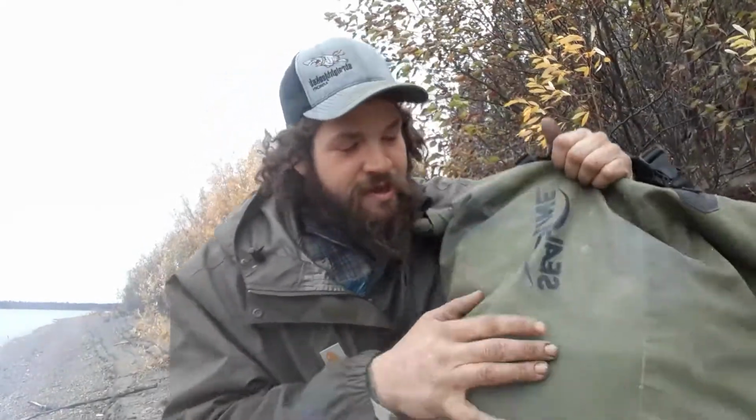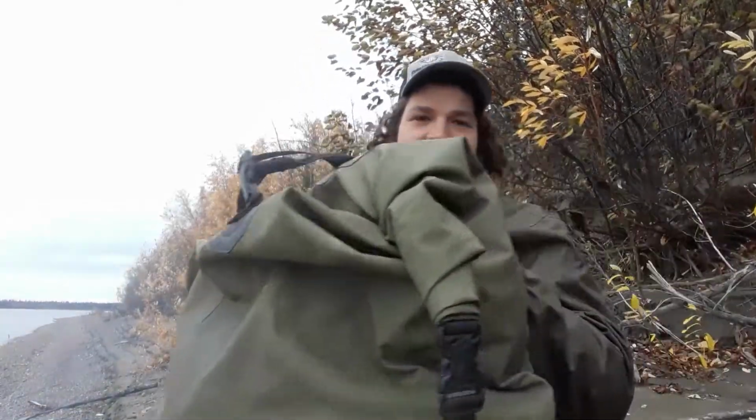And I think the one really big takeaway I have from this trip, 350 miles in, solo float trip through the wilderness, there's no help, no nothing. I'm on my own, I'm depending on my gear. This bag, Seal Line, greatest dry bag ever.